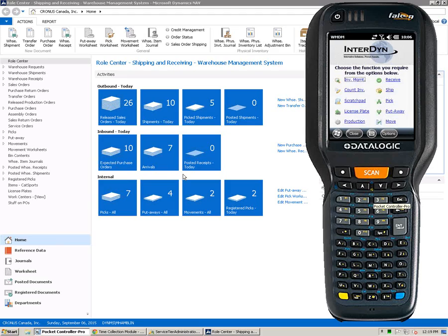Now, what you actually see on the screen is an exact copy of what I'm holding in my hand. So I have this specific Datalogic scanner in my hand, and I'm going to tap the screen and scan barcodes and everything else, and we're going to see things happen. We run Datalogic for these demos, but we support Intermec, Motorola, any of the guys out there we can run the app on. Okay?